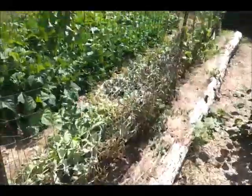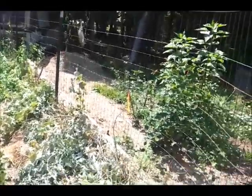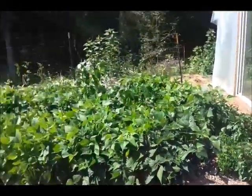Then we just took down the sugar snap peas off this trellis here. And we got rows of green beans here. This was where we grew... We got a mint patch here and there. This is where we grew our squash.